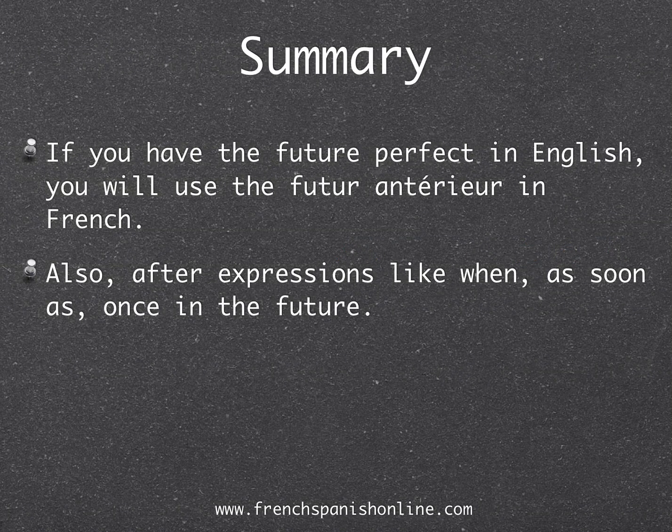So to summarize what we have just seen in the first part of this lesson, if you have the future perfect in English, you will have it in French too, but we call it le futur antérieur. Also, after expressions like when, as soon as, once, if we are speaking about an event in the future, of course, you will need the future tense or the future perfect in French, even if you don't need it in English.